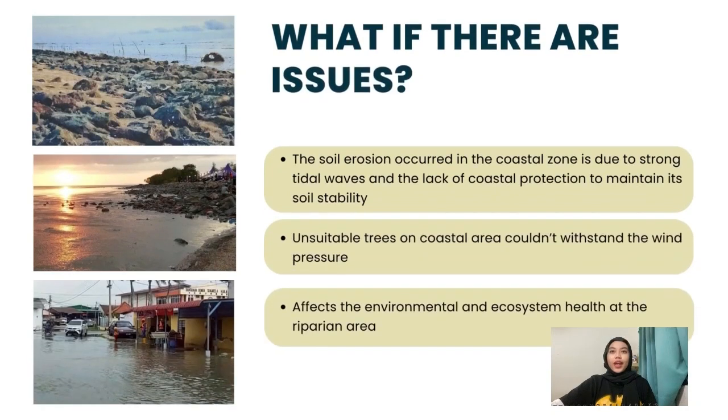But what happens when the sea is facing an issue? It visibly affects its surroundings, and that includes us. This is what happened in the coastal zone at the west part of Kuala Kedah. The soil erosion in the coastal zone is due to strong tidal waves and the lack of coastal protection to maintain its soil stability, hence causing the denudation or wearing away of the upper layer of soil.